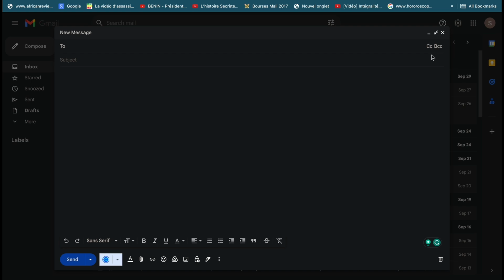I'll give you an instance. When I apply for scholarships and they are emailing us at the same time, I don't see the other recipients' email addresses. So for privacy's sake, we use BCC. However, when you're sending an email directly to one person, you don't need to do BCC or CC, depending on your situation. You just type the person's email.